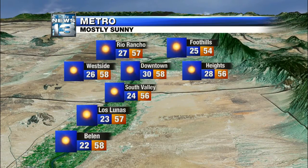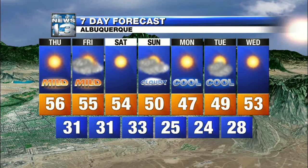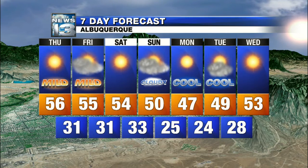Metro area, mostly sunny skies tomorrow after a start in the 20s and 30s. We'll warm it up into the mid to high 50s, pretty much where we should be for this time of year, by the way. Average for this time of year is about 55. So we're going to be right on that number for the next few days, and then more clouds and temperatures dipping into next week, and we'll watch the possibility of precip.